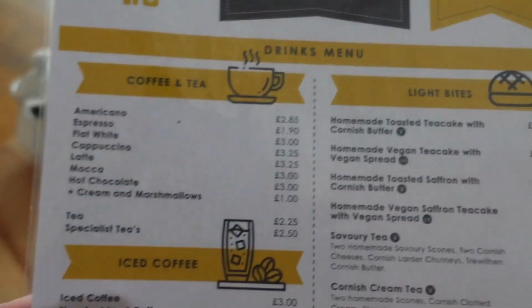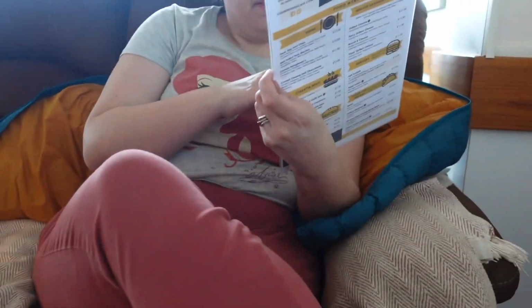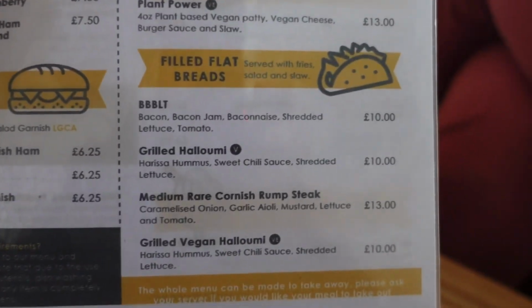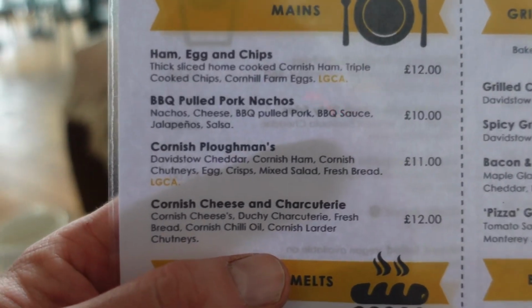This is the drinks menu, just your coffees, teas, etc., cold drinks and whatnot. Shelley's got the menu over there. They do burgers, flatbreads, grilled sandwiches, your mains like your ham, egg, and chips. You've eaten here a couple of times, haven't you? Yeah, really good food. The breakfast is delicious.